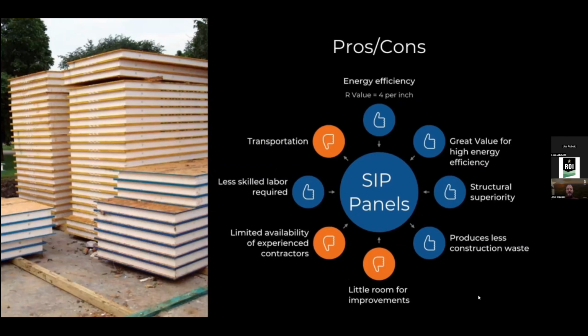There is a lot of this being built out in Colorado, in the mountain states. This is a very popular way of building out there. In the Midwest, I think it's a little bit less known, less accepted. There are some companies in Indiana who do it, but I think it's maybe a little bit slower to be accepted here.